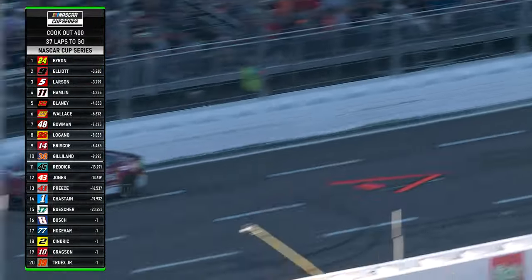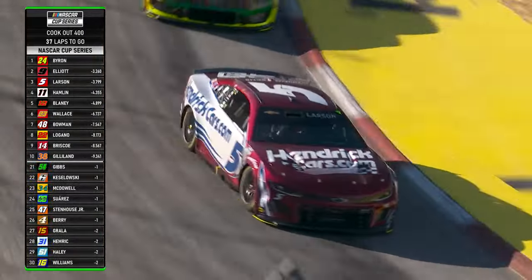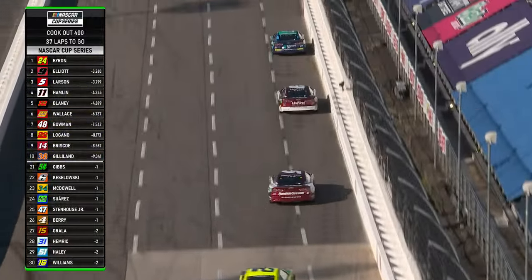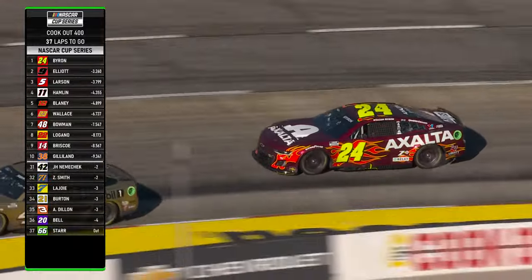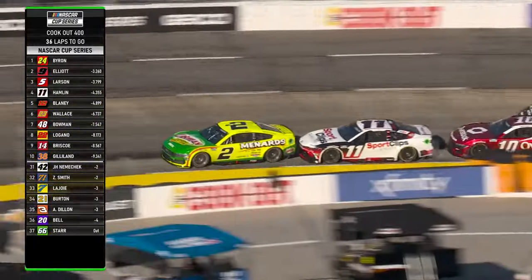And obviously, they always put a lot of effort in every week, but everybody knows how important this weekend is to them. And if there's anybody who can be a thorn in your rear, it's Denny Hamlin. He can break that little celebration party away, and he's right there for the taking.